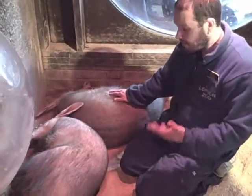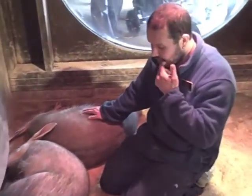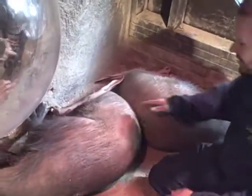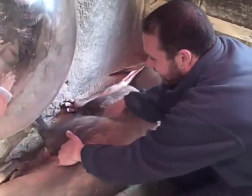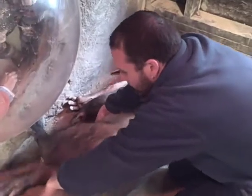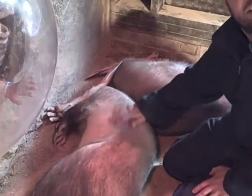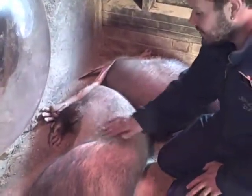Where do they come from? They're African. They live in deserts in Africa. One of the reasons they burrow is because it means they escape the real extreme temperatures of hot and cold that the deserts get, and also it means they're safe from predators like lions.